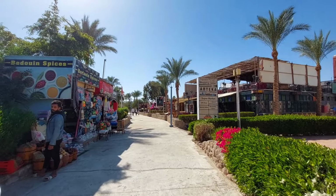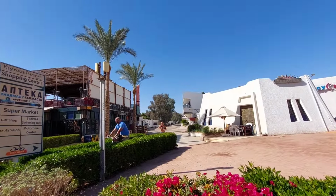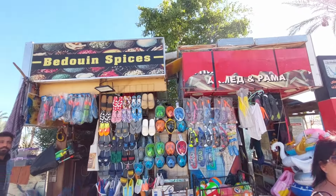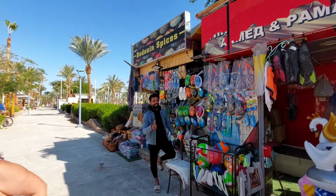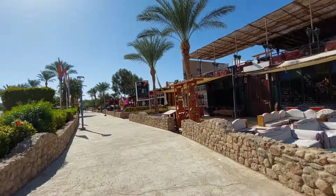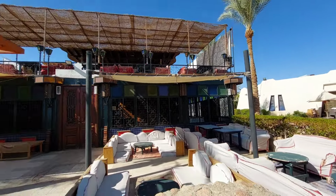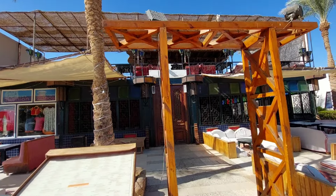Quite a nice water feature. There's a supermarket up there. Good price, cheaper than Asda price. Tour shop. Middle Eastern specialists, Tam Tam.